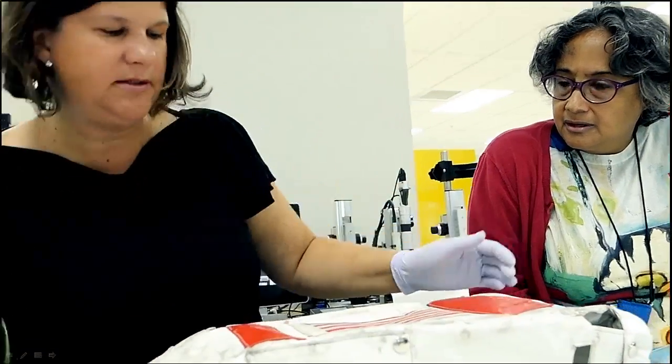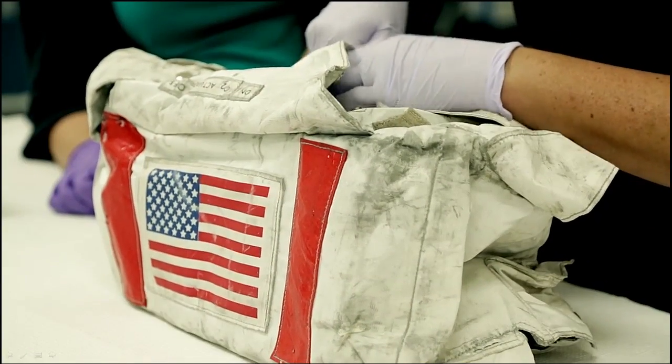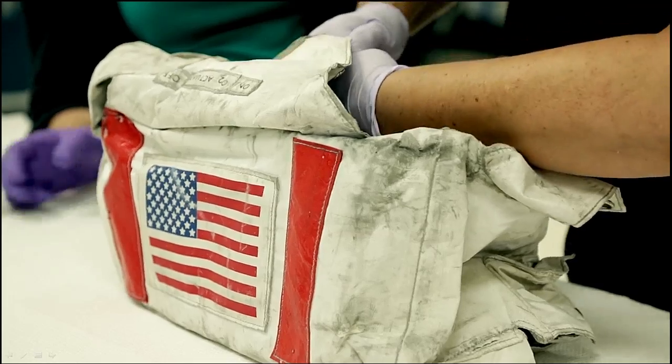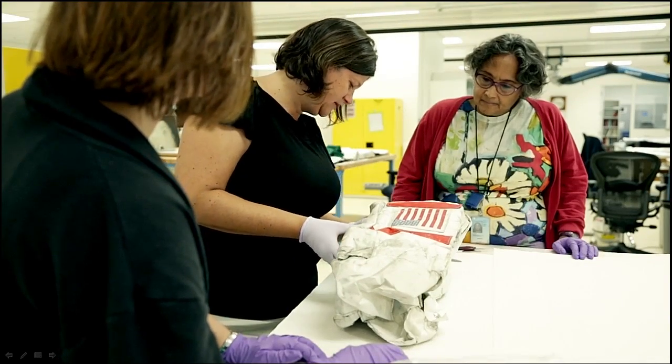I really expected it to be a little bit more dirty and have more lunar dust in the folds and the pockets, which does lead me to believe that NASA serviced it before they packaged it. Yeah. So when we opened up the package today, what was really cool about seeing this thing for the first time, unfolded and exposed, was really just how scuffed up it looked.